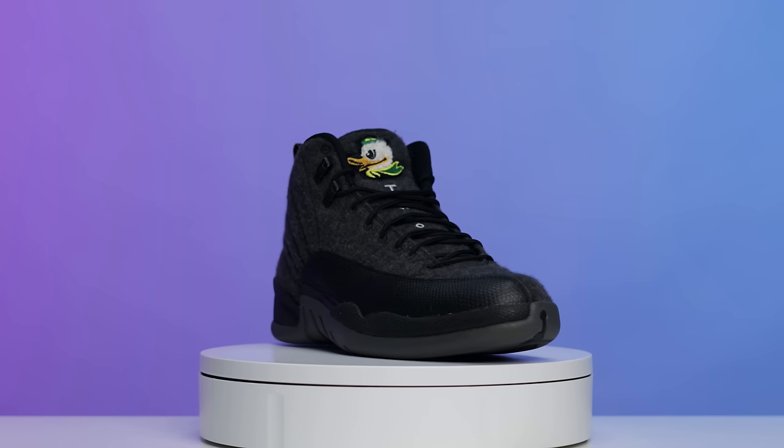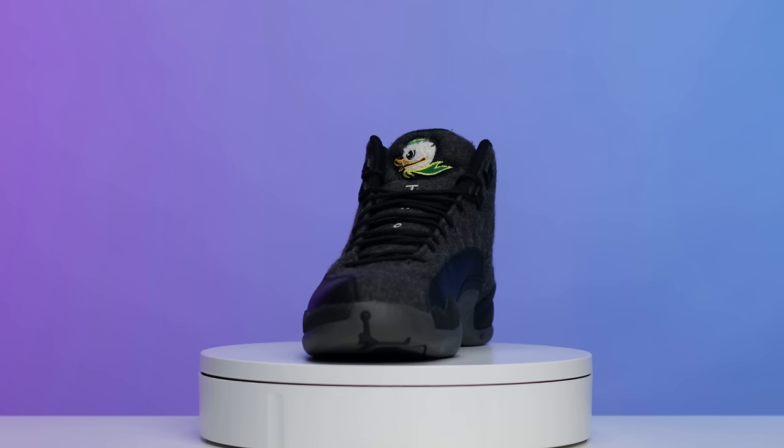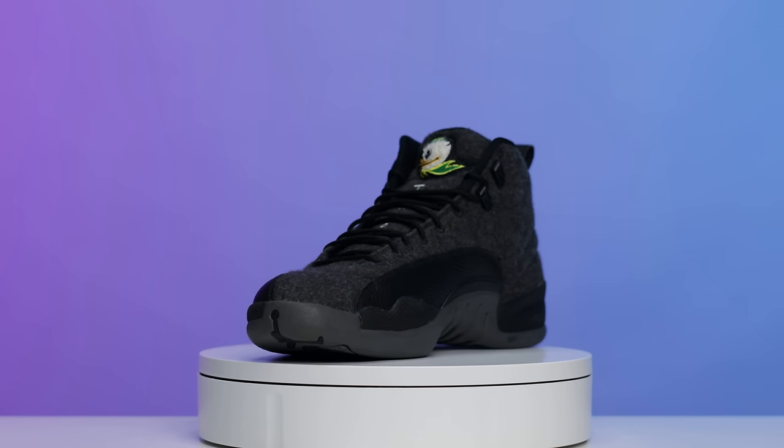The reason why I was just like whatever about these is because they came out with a GR version. It's the same shoe. It's just, these got the Ducks chenille patch on the tongue. And I wasn't even a huge fan of the PE before the release and all that stuff. So for me, it was just like, whatever. This shoe gotta go. Get ready.